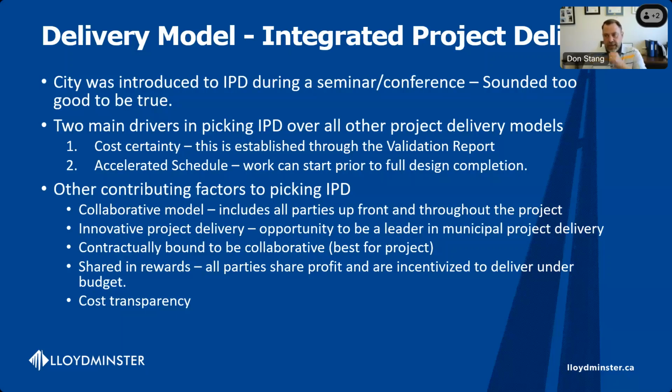And there's many that we had contemplated, including bid build or design bid build, CM, construction management, P3 we even contemplated. So we were trying to figure out what delivery model was the best, and IPD was very, very intriguing to us for a couple main reasons. As I spoke to earlier, we had two major issues: cost certainty and we had a tight schedule. So IPD allowed us to meet those two requirements.